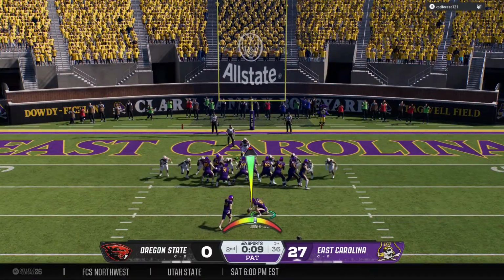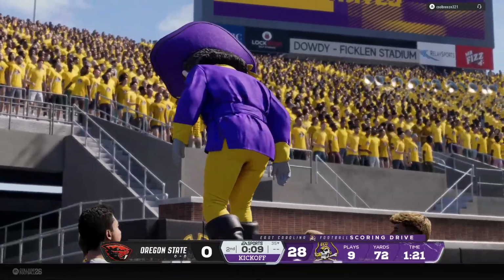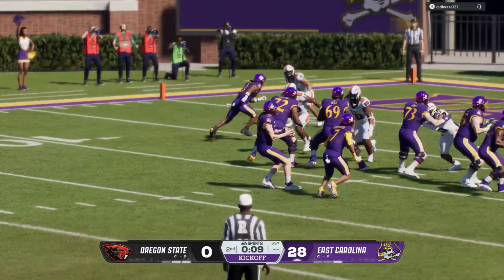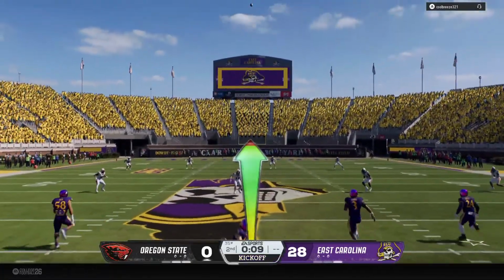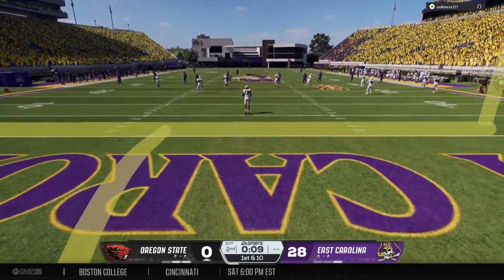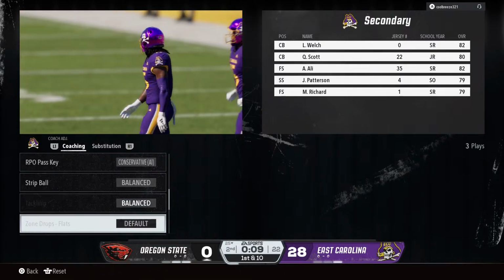I'm hoping we can have a running clock here in the second half. And the extra point makes it 28-0. They march 72 yards. They're set to kick it off, and this crowd now ready to get behind them. That ball skips through the end zone. It's a touchback, and they'll take over at the 25-yard line.